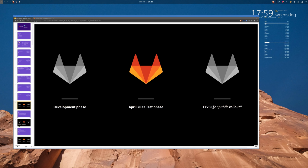The focus for the next quarter, of course, is to launch it and then launch it together with our partners.